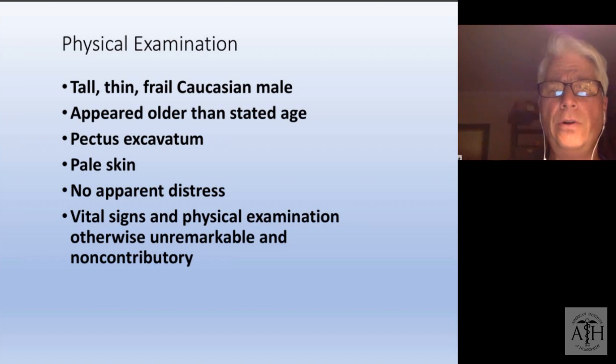He appeared older than his stated age. Had pectus excavatum, a very narrow chest, pale skin, no apparent distress, and his vital signs and physical exam were otherwise unremarkable.